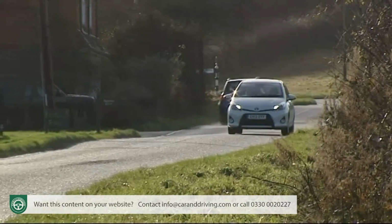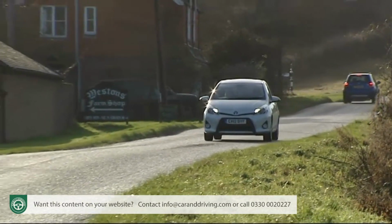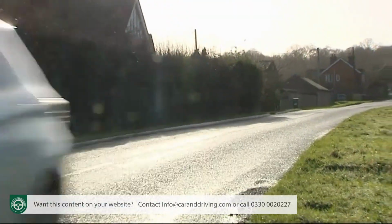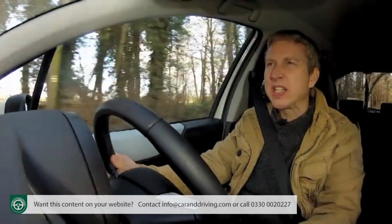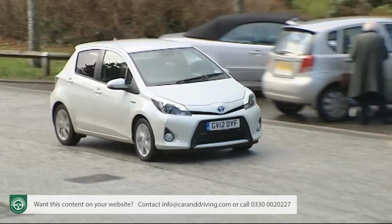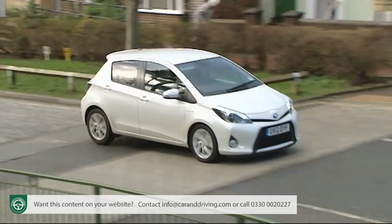It's hard to square this sort of refinement with a class of car that's usually, well, a bit buzzy at most speeds. This, in contrast, is a very different, very relaxed, very refined means of town travel.